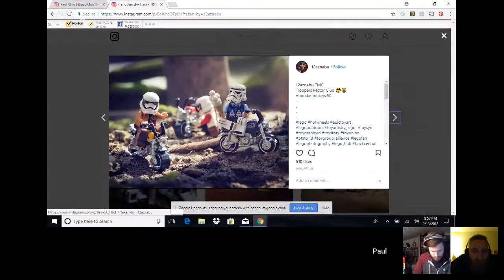But yeah, this must be some other non-Lego motorcycle. But what I like most about this one is the creative use of the legs for these figures here, to actually make it look like they're either riding the motorcycle or sitting cross-legged, enjoying a nice ice cream cone on said motorcycle. That would not be easy to do.